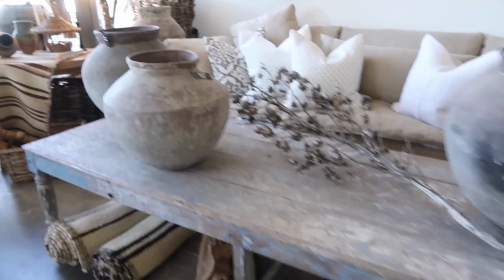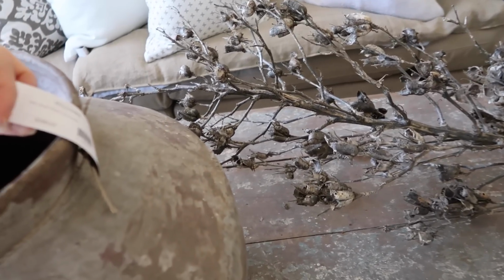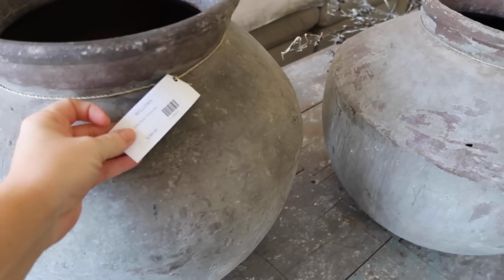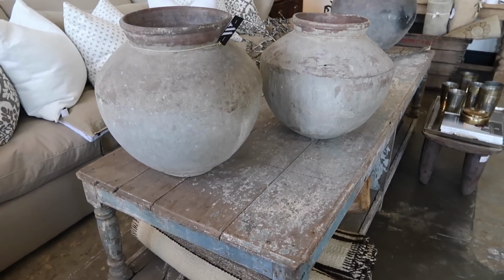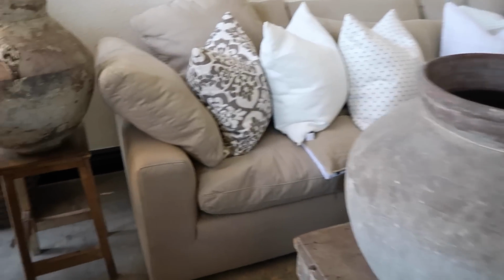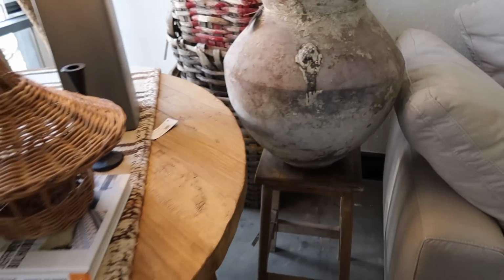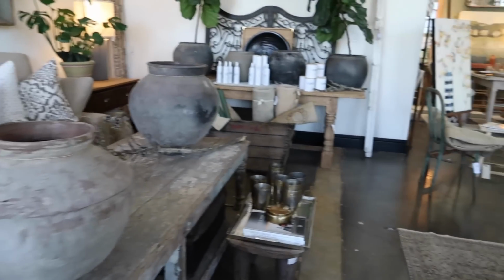Also, look at these pots here. I think they're, oh no, they're clay. Oh my gosh, actually I was thinking they would be much more expensive than they are. They're $288, but they're massive, massive, massive. And that's about how much I spend on my clay pots. So pretty. They have so much good stuff right now.